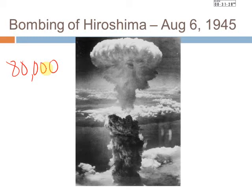Well, 80,000 dead, you have 100,000 plus injured. Not to mention all the couple hundred thousand are going to die from radiation poisoning in a month, day, week. And so things are bad. But Japan does not surrender. Japan still does not surrender.